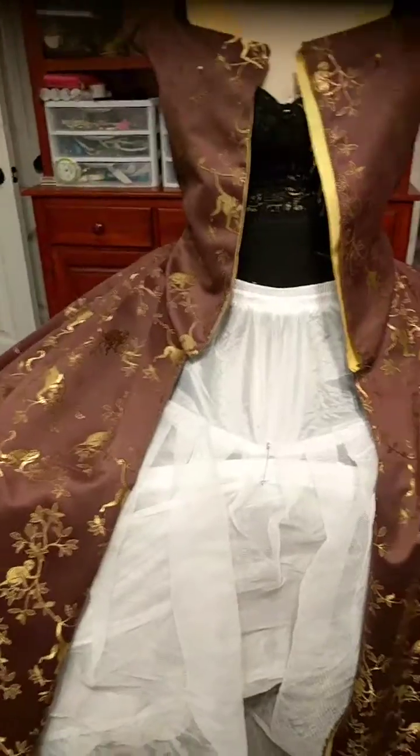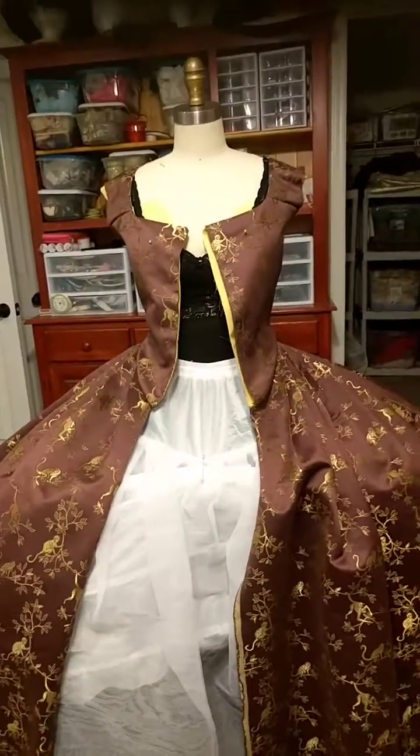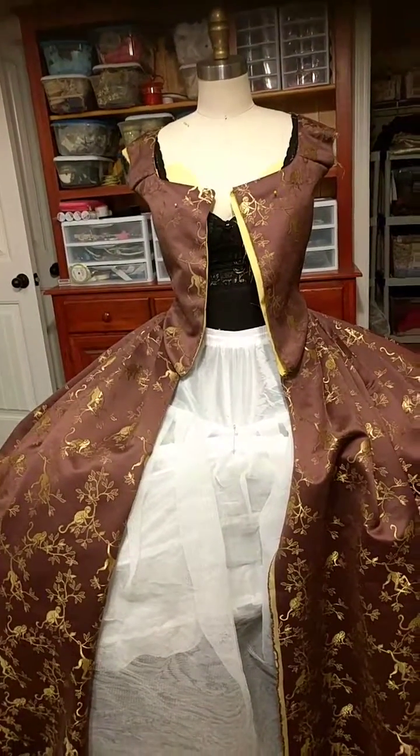And it's going to have a gold, not a metallic gold, but just a pale gold underskirt. The pale gold underskirt is going to brighten this up for me because I really need it to be a little bit brighter. Otherwise, it's just going to be too dark. But I think if I do the gold and if I do the stomacher in gold, that will really set it off.